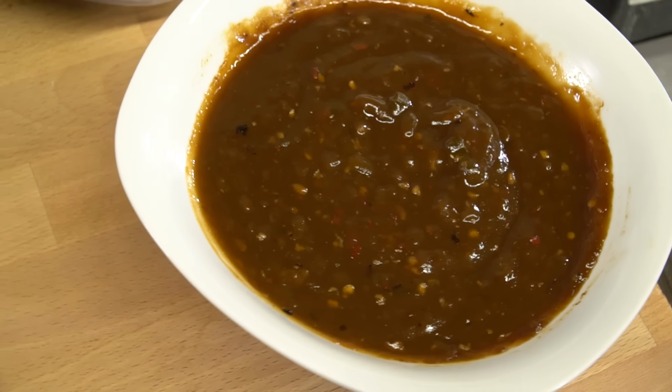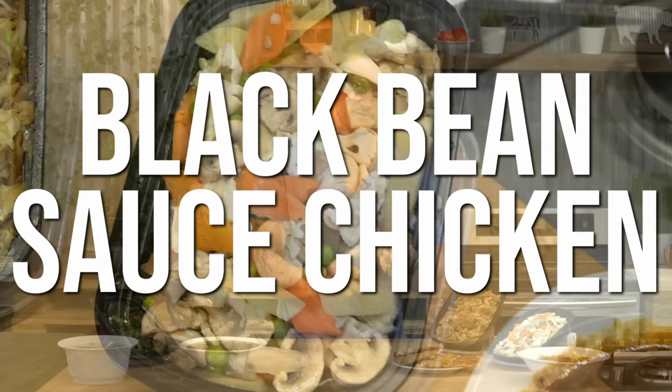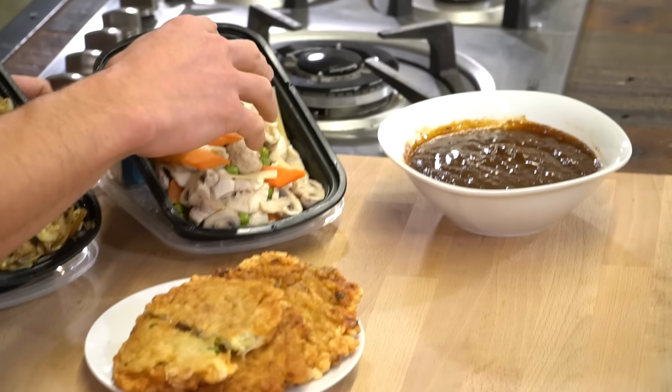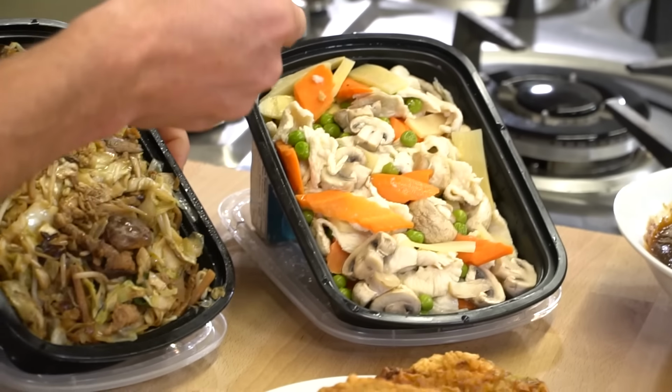And I love the scientific hacks here. This is going to be black bean sauce chicken, black bean sauce beef, whatever. So here we have two components of this dish. We have the basic chicken, mushrooms, a little bit of carrots, which you might want to 86 out of there because they're a little sweet, bamboo shoots.